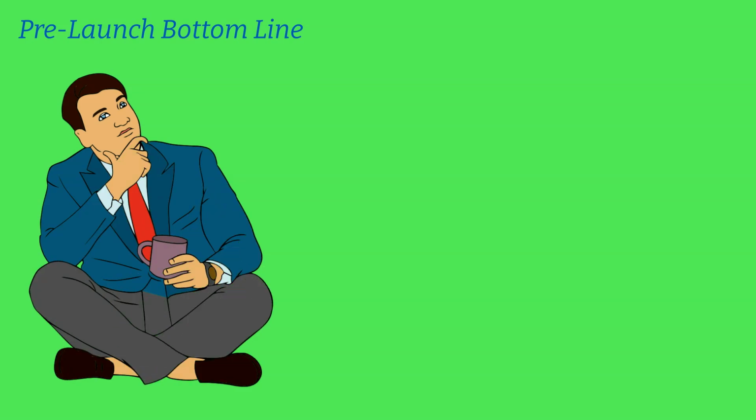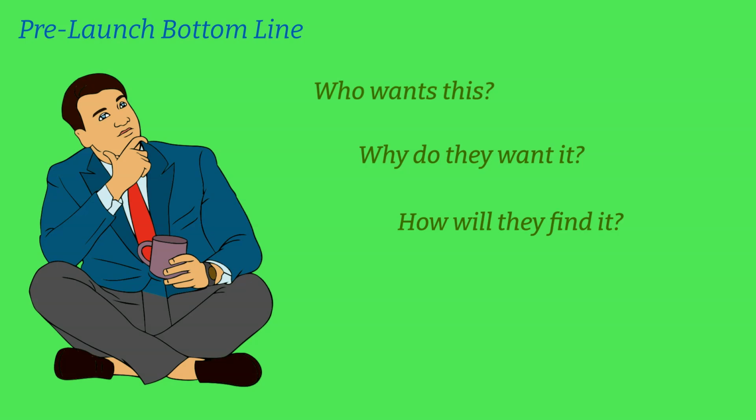By the time most people heard about Slack, it was already proven. Pre-launch bottom line. You're not ready to launch until you can answer, who wants this? Why do they want it? How will they find it? And what will it cost? Stage 2: launch, when preparation meets reality.